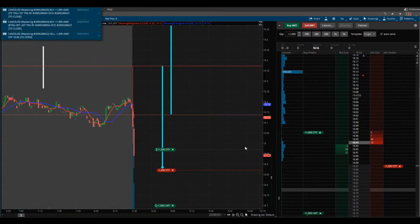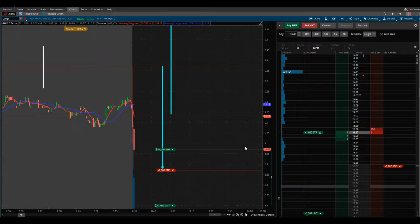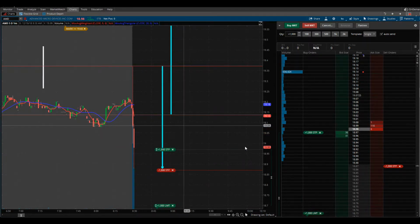Relaxing a little bit, pulling back, pulling back up. That's fine. We don't have to have it any certain way. We were just getting our order ready. The reason being is it was running 50 cents in 2 candles.